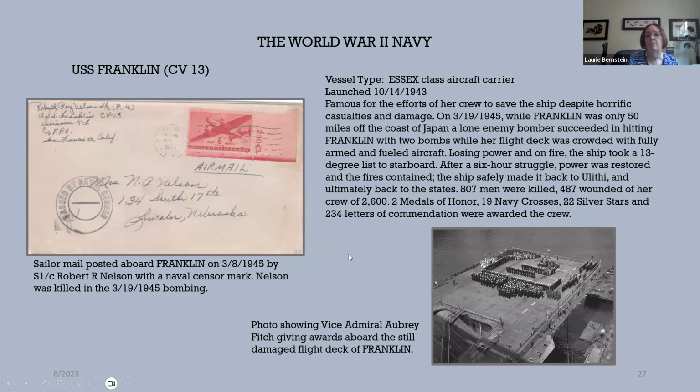The ship safely made it back to Ulithi and ultimately back to the States. But 807 men were killed, 487 were wounded, of a crew of 2,600. It had 2 Medals of Honor, 19 Navy Crosses, 22 Silver Stars, and 234 letters of commendation awarded to the crew.